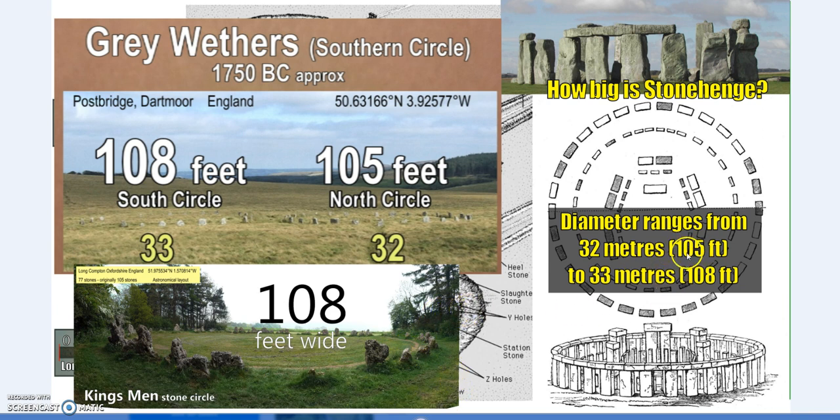So how big is Stonehenge? Well, between 105 to 108 feet, depending on when the survey was done, who was doing it, and how they conducted the survey. Did they measure from the base of the stone, or did they include sections such as that? So that's one of the big problems with stone circles. However, this does not apply to all ancient sites.